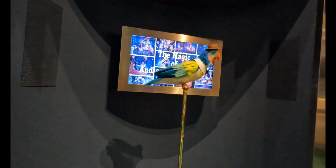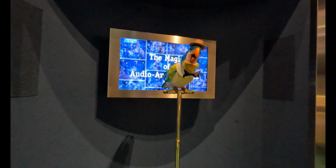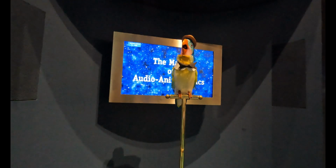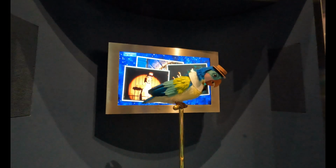Good morning, or afternoon, or whenever it is. We audio animatronic characters are ready to put on a show anytime. Mechanically speaking, we're all virtuosos. Why, there's audio animatronic pirates, ghosts, singing bears, presidents, robots, elephants, and space aliens. Not to mention tiki birds.